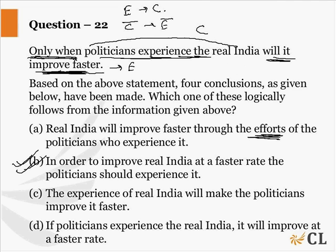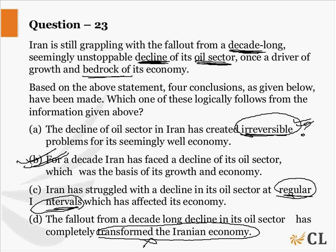Twenty-third has been done by Mr. Tarun sir. Oh, Dinesh, you're back. Okay, 67.